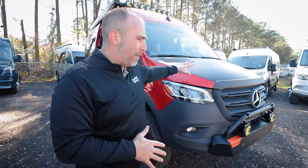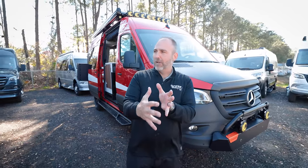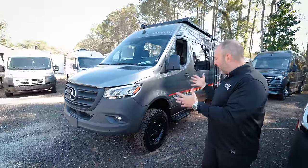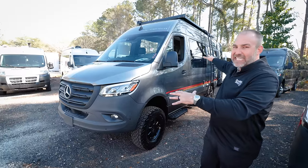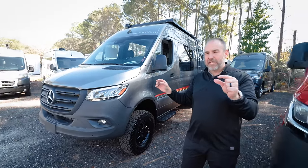So they make three models. They make a Beast Mode, which is their top of the line Mac Daddy. Then they make a Mystic, which is their middle of the line. Then they make their Classic, which is what they call the OG model. This is a replica of the very first one they ever built back in 2019. They only made 17 of these this year, and this is one of those 17. Everything they do is very limited production.